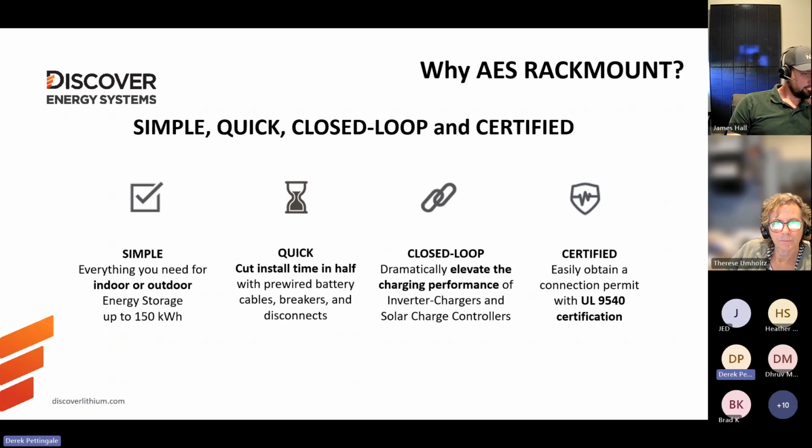Basically, it's: do I want to put it in a rack system? How many modules do I need, and grab a combiner? You're good to go. Or do I want it in an enclosure? Again, it's really then a choice of how many units you want in an enclosure. That's it. Couldn't be simpler. We also made it quick. I've set up a number of these systems, so I can attest that putting them together is fast and quick. It saves a lot of time.